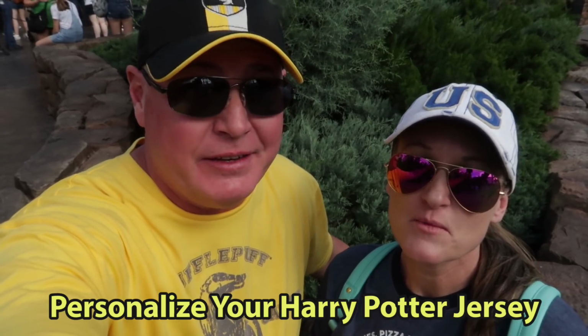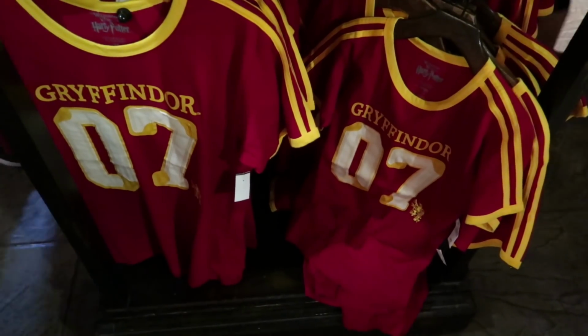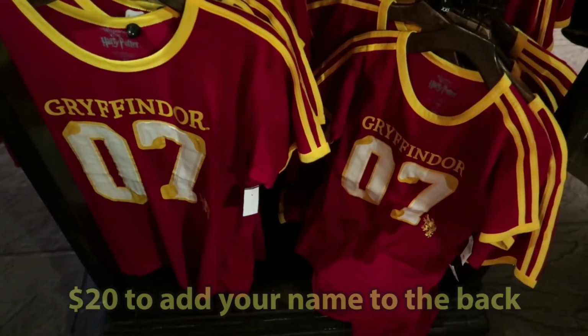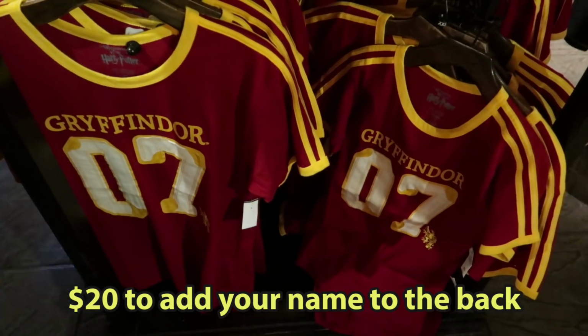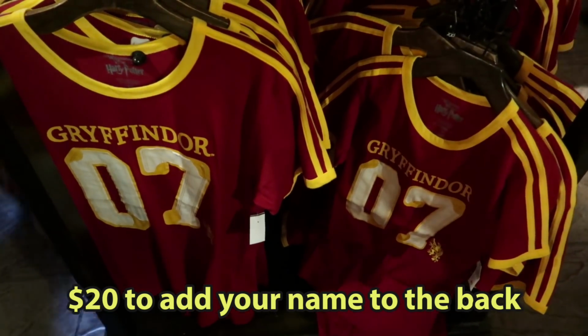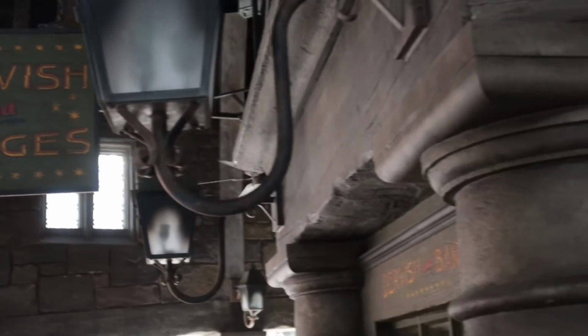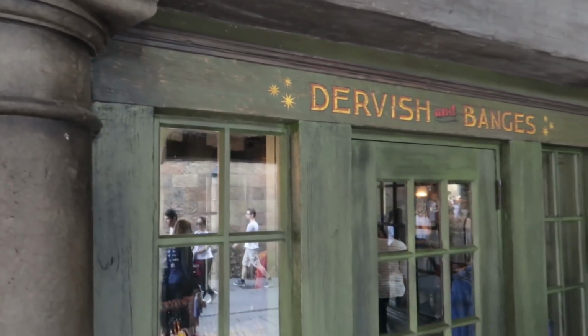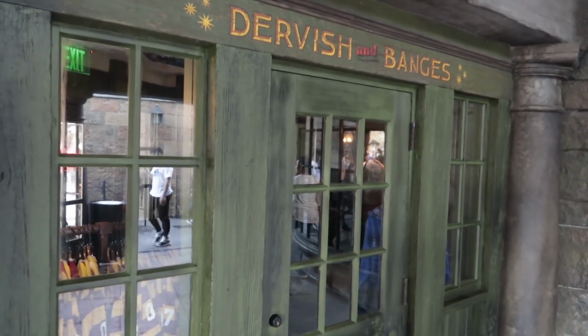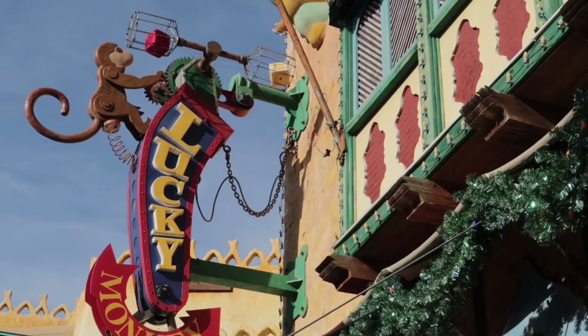Another honorable mention for cool things you should be doing is personalizing your Quidditch jersey. Let me tell you about this. This is kind of new. So they are doing the personalization of your Quidditch jersey. Not just the Gryffindor, any of the Quidditch jerseys. If you buy one of those anywhere in Islands of Adventure, take it to Dervish and Banges. That's where they do the personalization. And if you're in Studios, you need to take it to the Quidditch Supply Shop. So buy your jerseys and then take them to those two spots and you can put your name on it. Pretty cool. This is kind of new, guys.